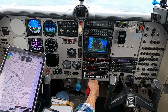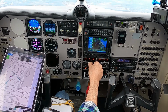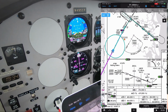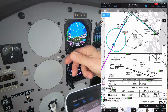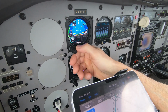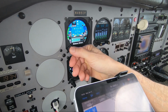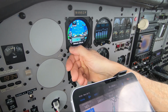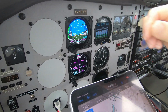I've been basically cleared for the practice RNAV 13 approach. I'm sure I'll be landing on 09. The minimums for circling are 480, so I'm going to set that right now. So press menu, options, and press minimums. Get the bug, altitude, 480. Enter. Back.